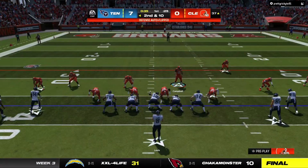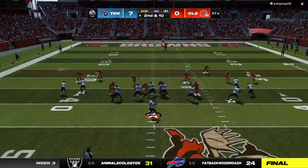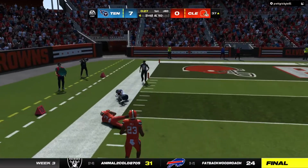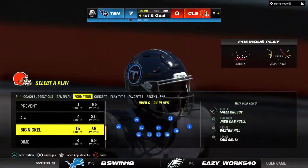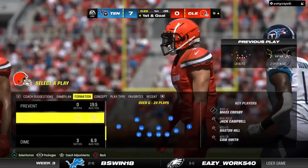Here's 2nd and 10. Now Levis. That is caught. It's Chris Godwin. And they move this all the way down to the 9. A really good pickup of 28 yards.